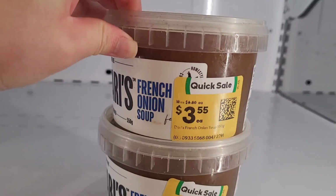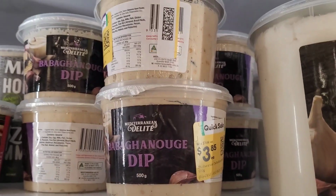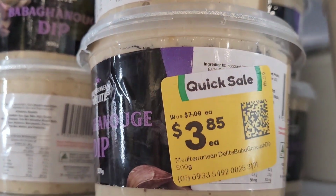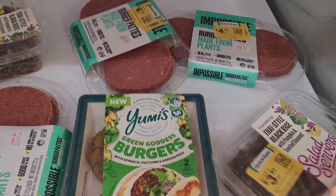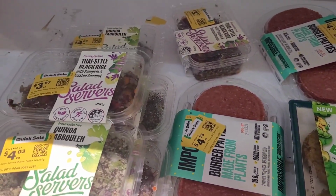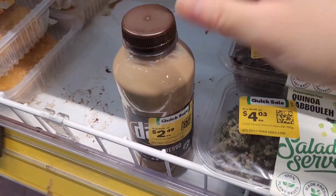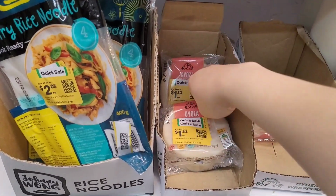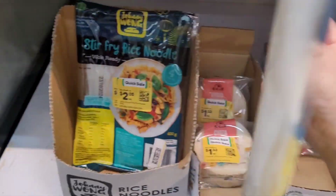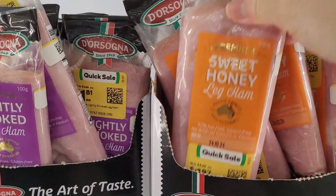In this clip, I'm actually at Woolies having a look at their markdown options. The soups were marked down. The baba ganoush is an eggplant dip that is marked down. I thought about it, but I did skip out on it on this particular shop. There's a lot of plant-based meats that were marked down. This chocolate milk was also marked down, but not marked down enough for me to get. They did have some gyoza wrappings and stir-fried noodles that were marked down, but again, not that cheap for me to buy.